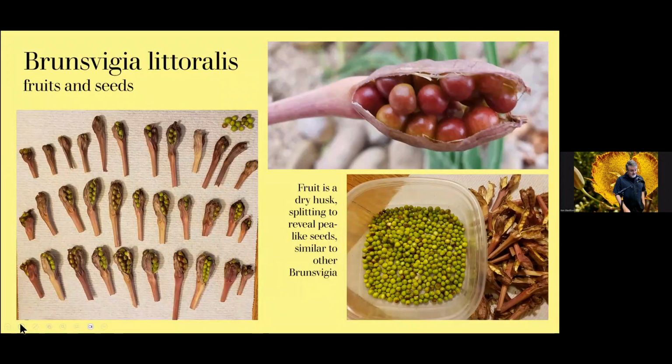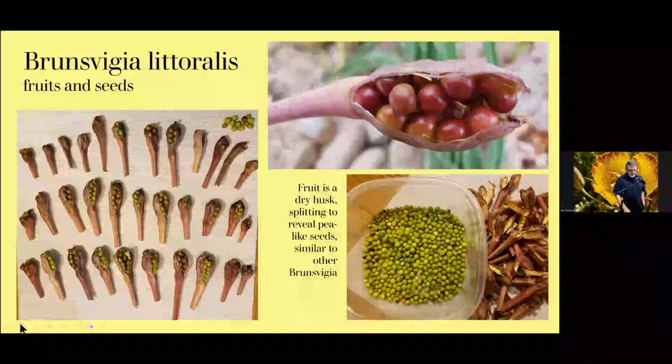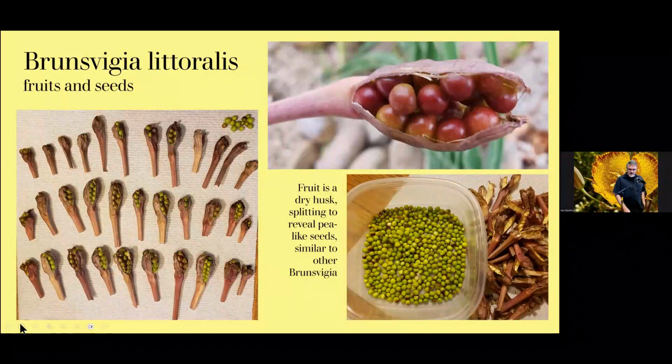More seed. Again, if they're exposed to sunlight, they will turn red, but normally they're green.